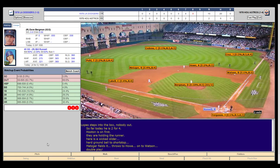Hello, Austin champion. You keep saying, go Rays, go Rays.